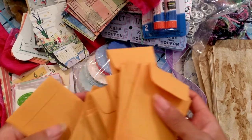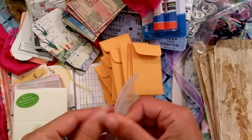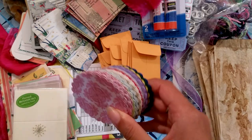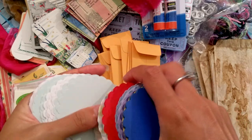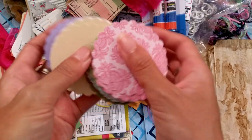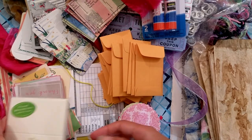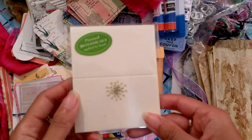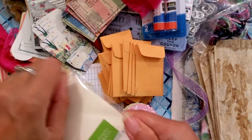And then, oh, so many of these too. Wow. The little coin envelopes. These are so cute. I love using those in journals. And then we have a whole bunch of these, like scalloped circle cards. These are really, really cool too. Look at that. Very cool. And I love that there's so many so I can divvy them out into so many packs. Pressed botanicals by hand. Oh my goodness, now that is special. Really special. Oh my gosh, I just want to get into this one.